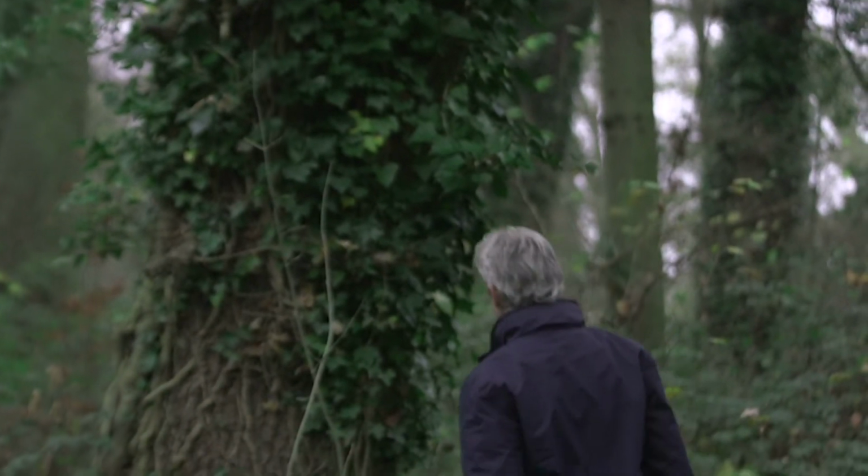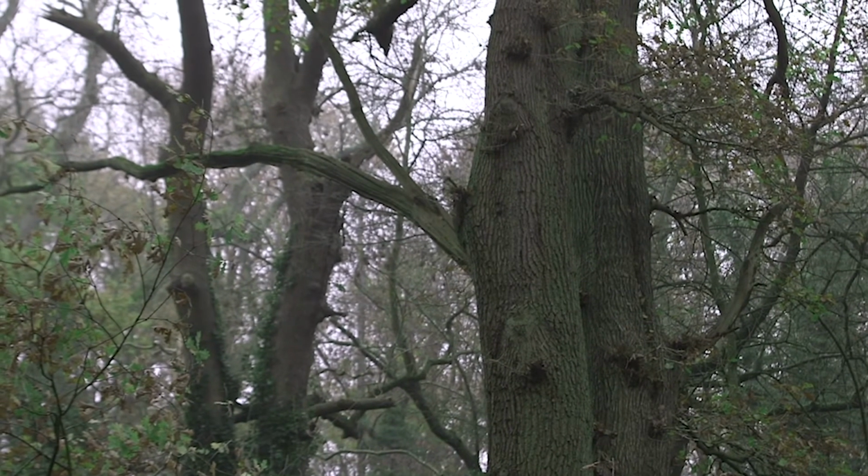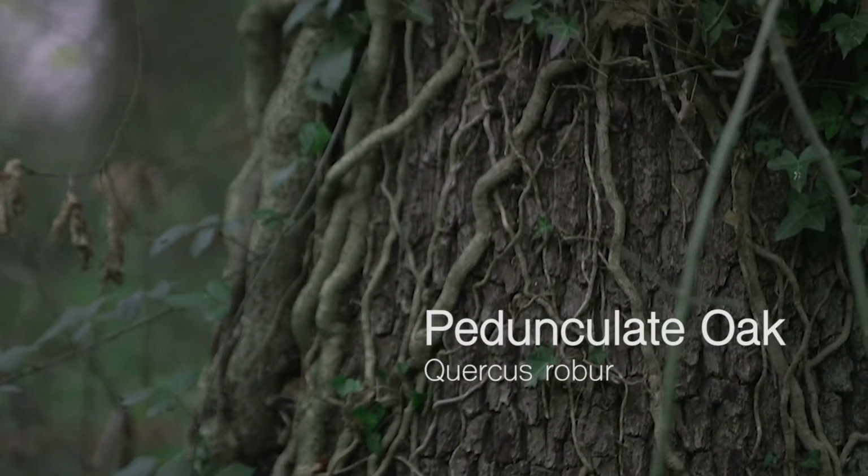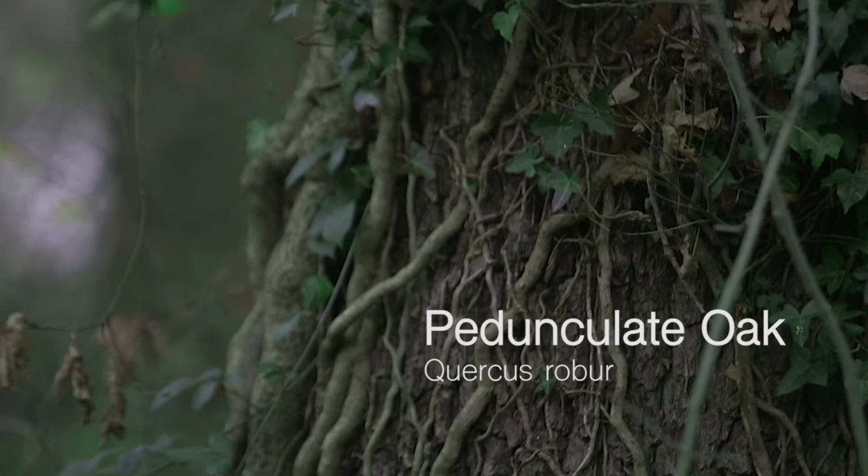This is probably the easiest one of the lot. It's an oak tree, of course it's an oak tree. We're surrounded by oak trees here. It's the most common tree in Britain, along with the ash tree. There are two native species. There's this one, which is called Pedunculate Oak.